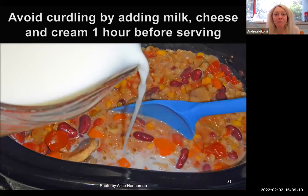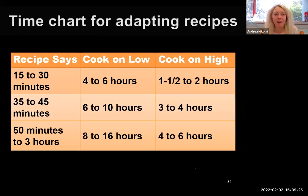And then avoid curdling by adding milk, cheese, and cream 1 hour before serving. So if those start to boil, then they can curdle and then the proteins will separate. So you'd kind of be able to tell that in there. The exception sometimes is cheese, like certain dips and things like that. They work with the cheese added earlier.